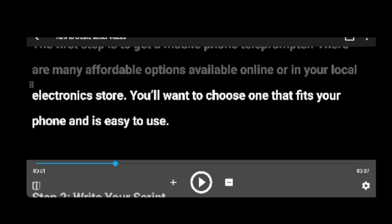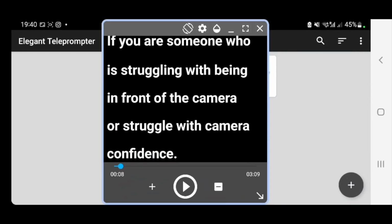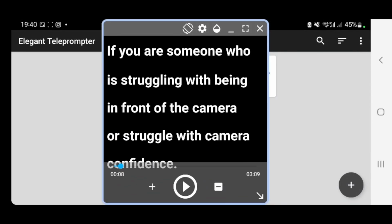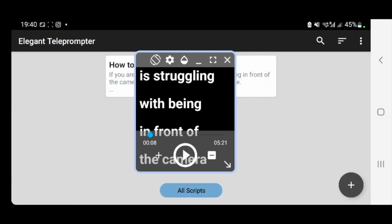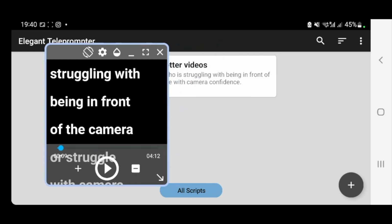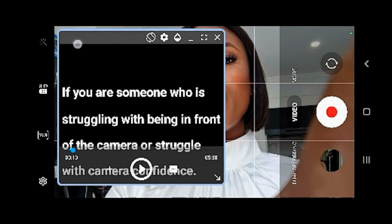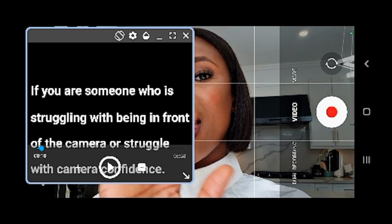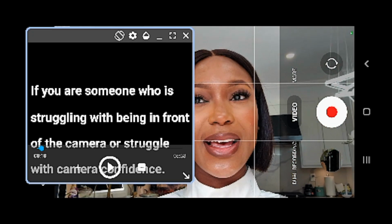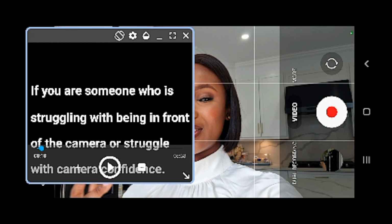Now, if you are filming and recording with your mobile phone, what you can do is to click on the top right button over here. This is like a minimizer bar. It's going to help minimize the screen and the script that you had created, so that way you can record and see the script on the screen while you're recording. And I feel like this is amazing for mobile content creators, you can literally film but also see the script as you're filming, and this is what it looks like. I'm able to read exactly what is on the screen.